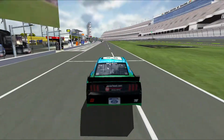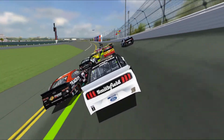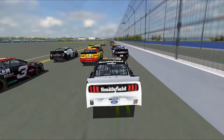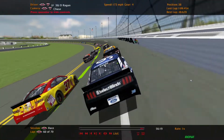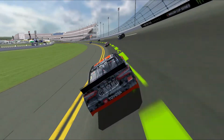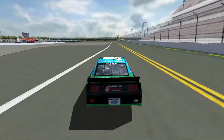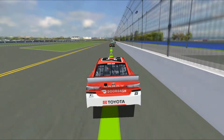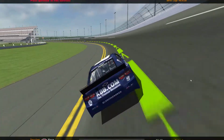Cole Custer coming down pit lane. We got some pack racing here. Take a peek at that. Eric Almirola, who actually started up front. We cycled through the field. There's Martin Truex Jr., who was actually leading some laps earlier in the day. Austin Cindric. There's Kyle Busch, who's recovered quite nicely from his mess-ups earlier in the race.